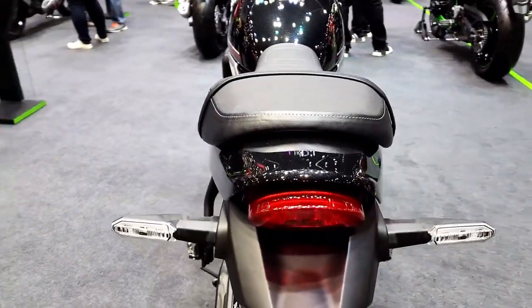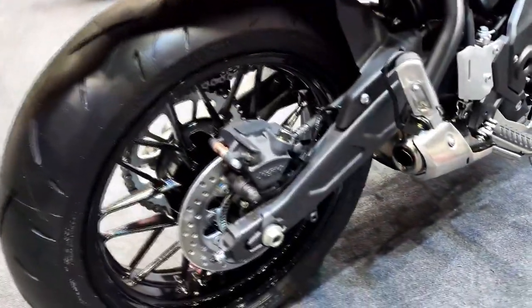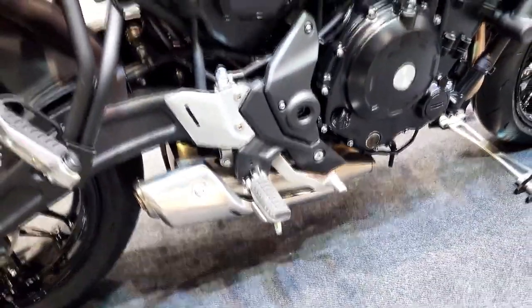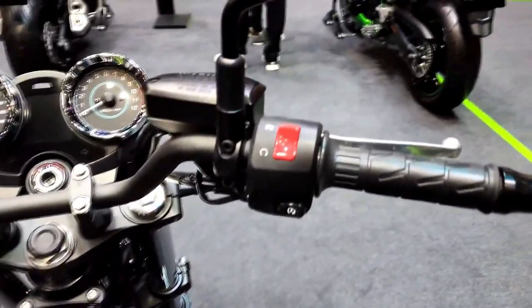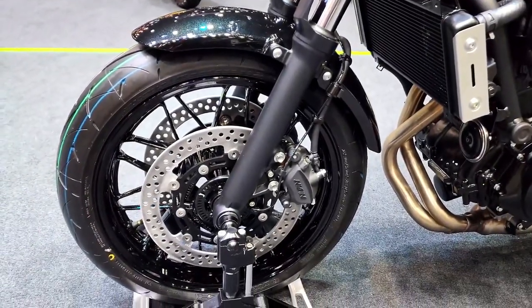Optically, it has a strong retro feel, from the headlight design to the rear, which comes with a very iconic teardrop shape for the fuel tank and a minimalist rear body. On the other hand, the engine is a 650 cubic centimeter two-cylinder. As for the exhaust, the cylinder still uses an underbelly exhaust, just like the 2022 Kawasaki Z650.